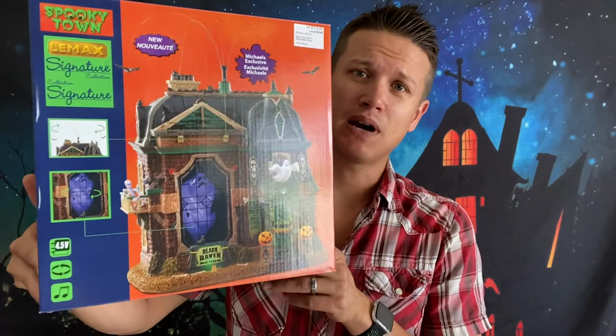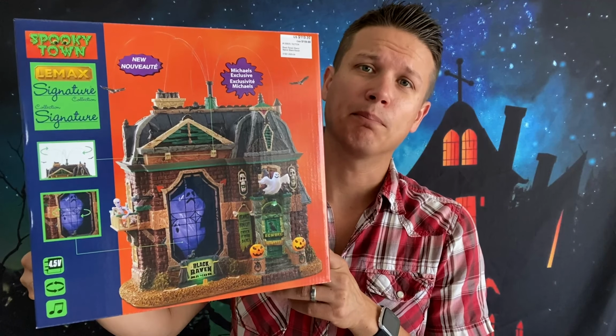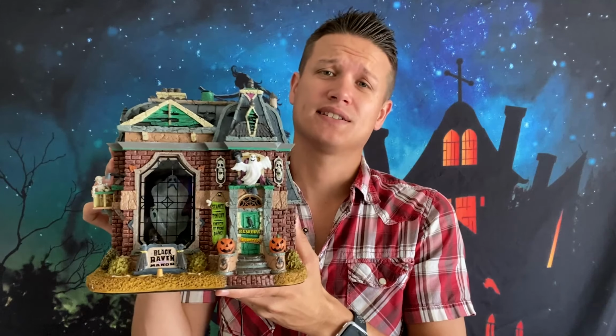I am pumped to talk about the building I have here today. It is the Michaels exclusive for 2020, the Black Raven Manor. Here it is. Check out the size. Who doesn't love a good haunted house?